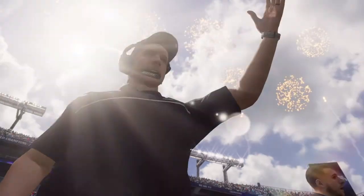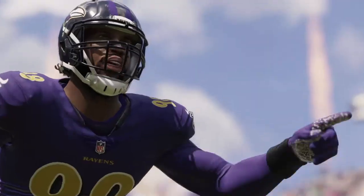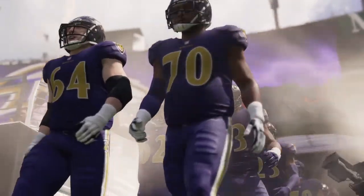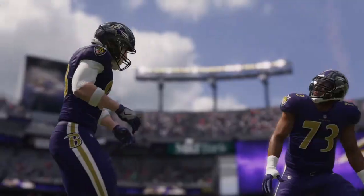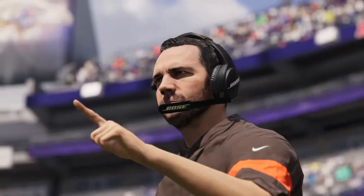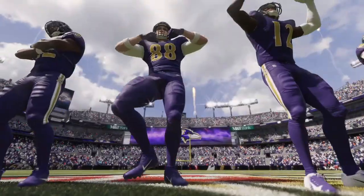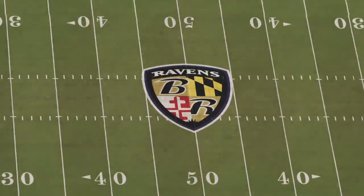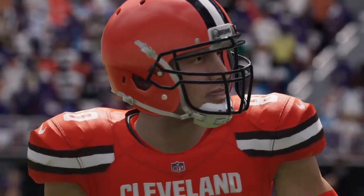Today, from M&T Bank Stadium in Baltimore, Maryland, it's Week 1 of the NFL on EA Sports. We'll see Lamar Jackson and the Baltimore Ravens taking on Jeff Driscoll and the Cleveland Browns. With Chesapeake Bay gleaming in the distance, we are inside M&T Bank Stadium near the Inner Harbor in Baltimore, Maryland.